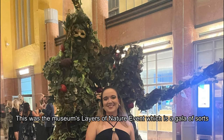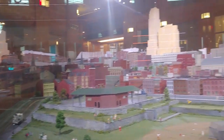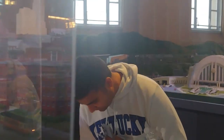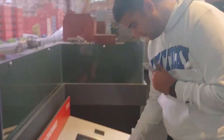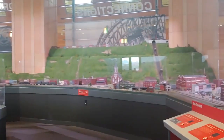In this instance, my friend and I end up spending most of it in the Cincinnati section because we have spent an extensive amount of time in the natural history part. So one of the big things with the museum is they've got a huge replica of Cincinnati in different time periods, illustrating different key spots. In this case, they've also got different trains running around the station and different places for you to touch and learn about Cincinnati. It's always a great time to see the model trains because who doesn't love a good model train?